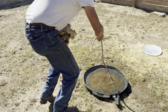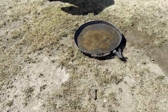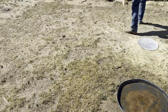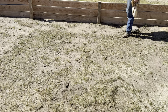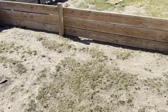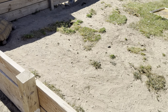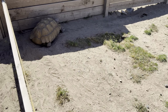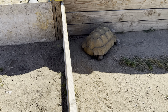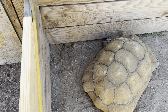Here, we'll let them go this way. Come on, Bomber. Come this way. You're stepping on Mom's feet. There we go. And away he goes. He's actually right next to Bomber. Or Bomber. He's right next to Mo. It's okay, Mo.